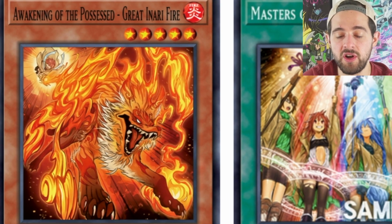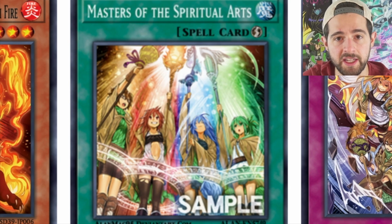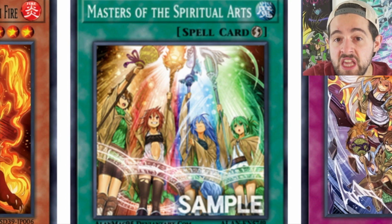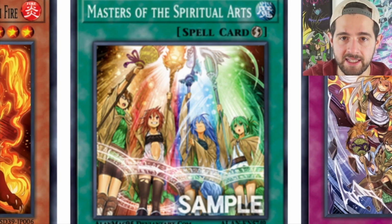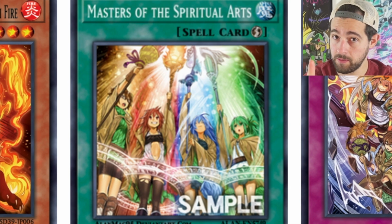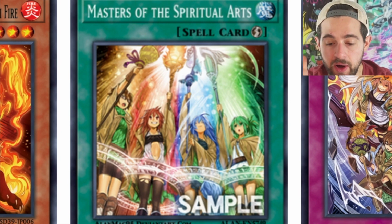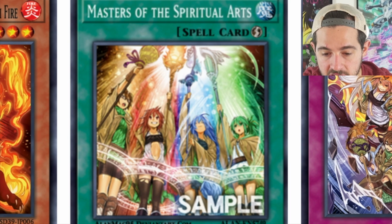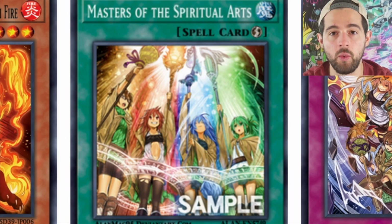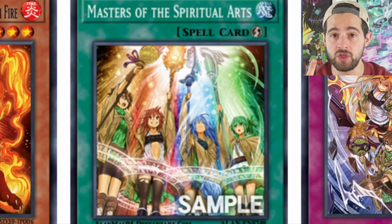Next one is Master of the Spiritual Arts, and I believe this is called Spirit Charmers in the TCG. It's a quick-play spell, and definitely one of the best cards coming as legacy support for Spirit Charmers. Basically, you activate it as a quick-play and discard one card, and you can add either a Charmer monster or Familiar Possessed monster to your hand, and or a Possessed spell or trap card with different names. So you add one to your hand, and then you set another one. So basically it gives you two cards.